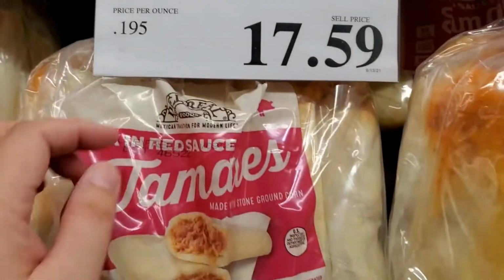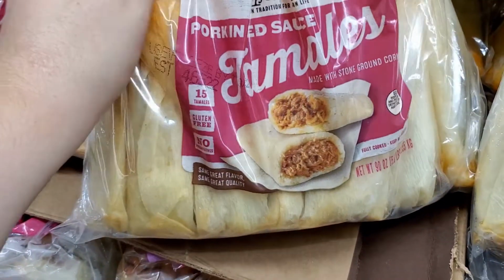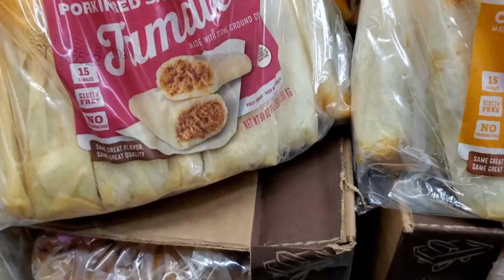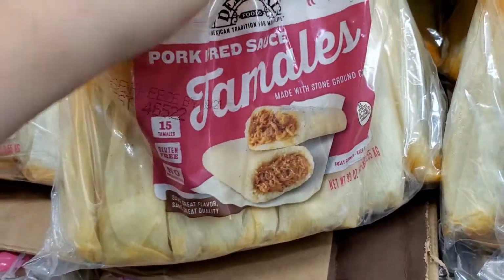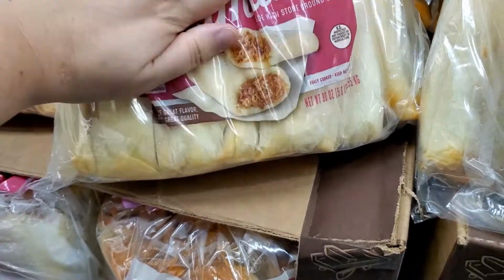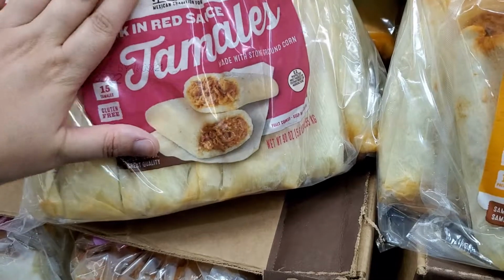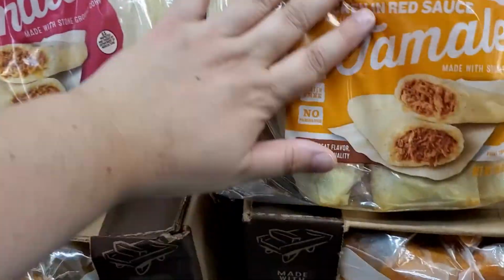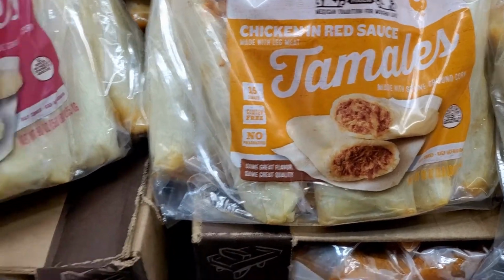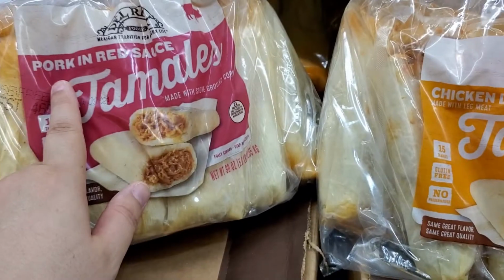Look, four tamales. If you are in Los Angeles, you can go to Northgate and you can get the tamales there. They make them over there and they're super good. Northgate is like a supermarket, and also they have a kitchen there, and so they make Mexican food over there that is delicious. So you can get this one. They're not bad. I have had them before. So you have 15 counts. The chicken and the pork.